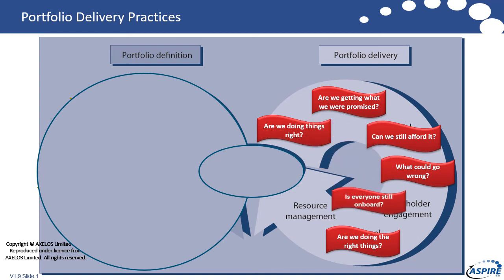Stakeholder engagement answers the question, is everybody still on board? Because there will be people in favour of the portfolio, there'll be people who are questioning its existence, there will be people who will be obstructing it, and there will be people who are just enthusiastically pushing it as fast as it can go. And that in itself will cause imbalance. So it should really be about, do we understand the stakeholders? Do we understand their dynamic? And are we keeping them on board?